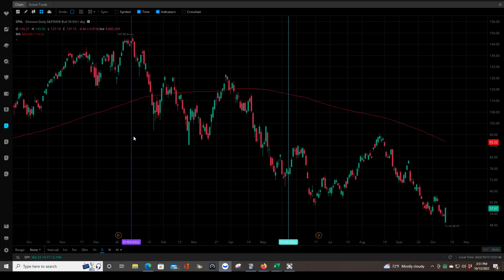Anyway, let me explain what these vertical lines here mean. This purple line is when I started back testing this trading plan, up until this green line, and that green line is where we started forward testing it. If you're not familiar, back testing is applying the steps of your trading plan or trading algorithm, going back in time and finding out if it's profitable or not.